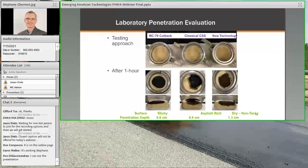So we can immediately see what happens when you apply the emulsion or the cutback onto the surface, see how well it penetrates, and we can define a fixed time to evaluate the actual penetration depth. In this setup, the mold and the sample are prepared in such a way that we can open the mold and cut the sample in half easily and see the penetration depth.